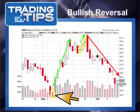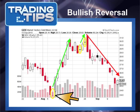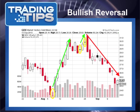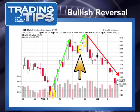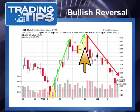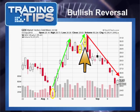Here's an example of a bullish doji reversal. On August 16, the stock started to trend lower. But then there was a second doji predicting a quick two-day reversal before a third doji signaled the reversal to a downtrend.